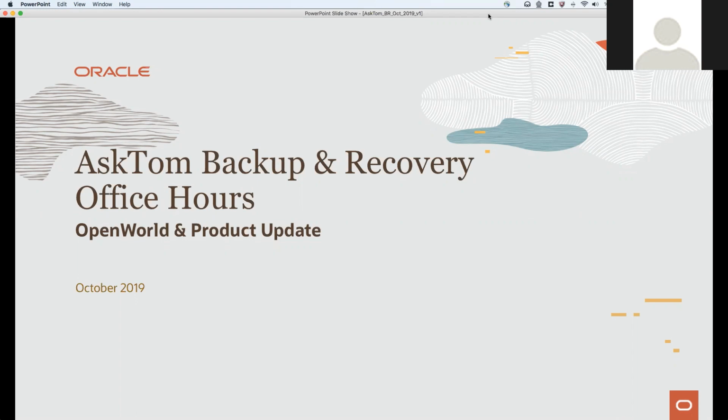We're doing an update for the backup recovery technologies area from OpenWorld, as well as the latest product updates we have in our portfolio. Specifically, today we'll be focusing on Recovery Appliance and the database backup cloud service.